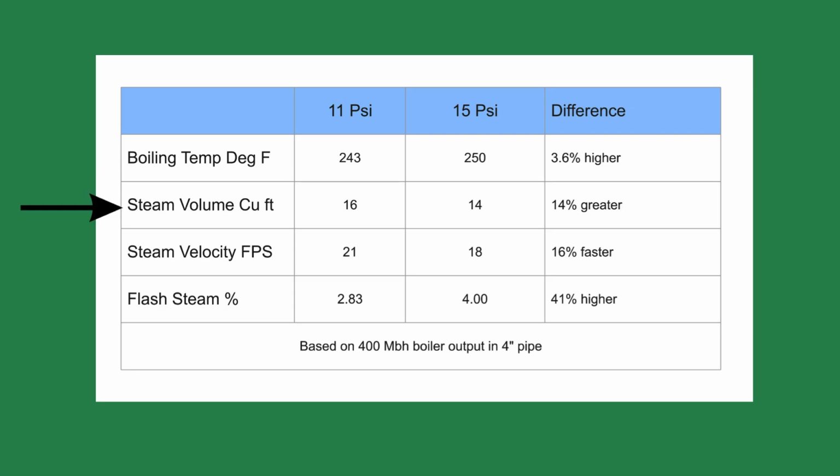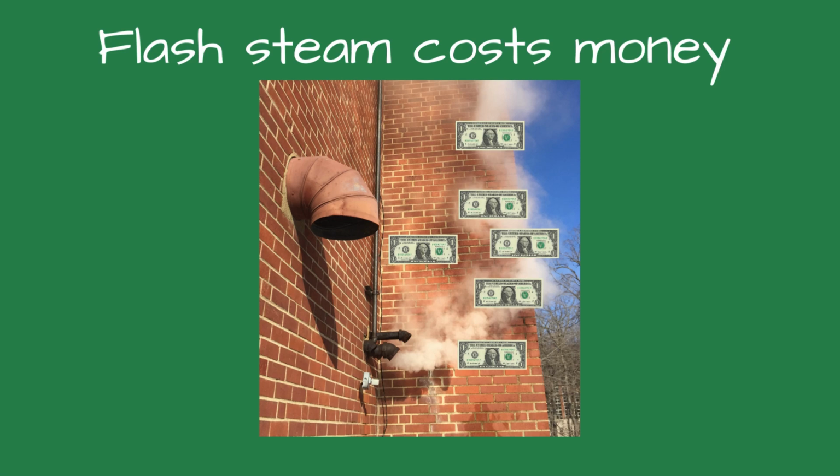Steam volume takes a little bit more effort to wrap your head around. The pipes must be filled with steam for a steam system to function correctly. I know you're saying, duh, but hang with me here. Steam at 15 psi has a volume of almost 14 cubic feet. If you can operate the boiler at 11 psi, the steam volume jumps to 16 cubic feet. You would have to generate 14% less steam at 11 psi to fill the pipes than at 15 psi. The higher the steam pressure, the greater the amount of flash steam is lost.